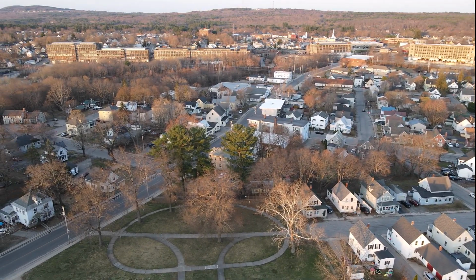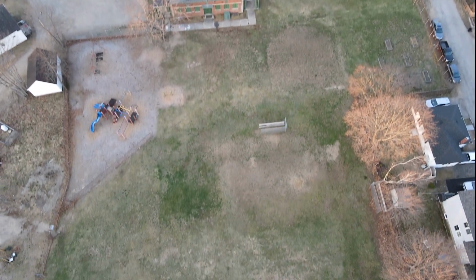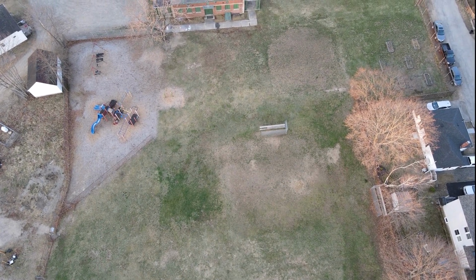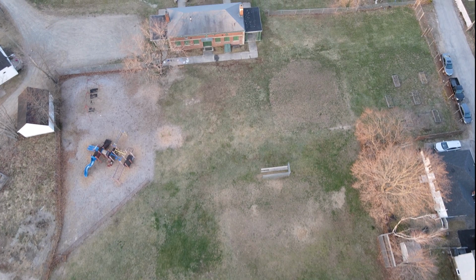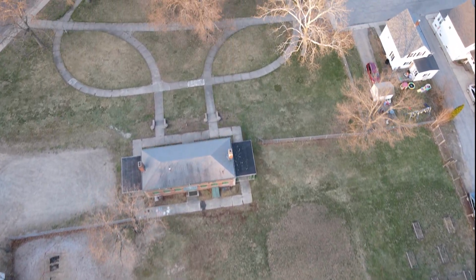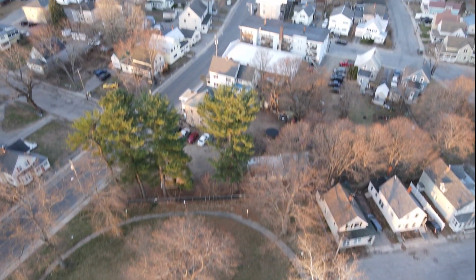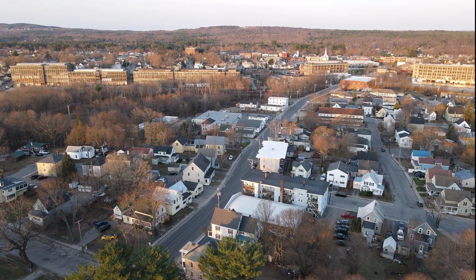You can get an idea as I pan the area, Carpentier Park is in the middle of a massive housing area, so lots of cool neighborhoods to walk through and explore. And what I'm doing is just panning over a little bit more of the park. I'll walk through that area right there with sidewalks towards the end of the video.